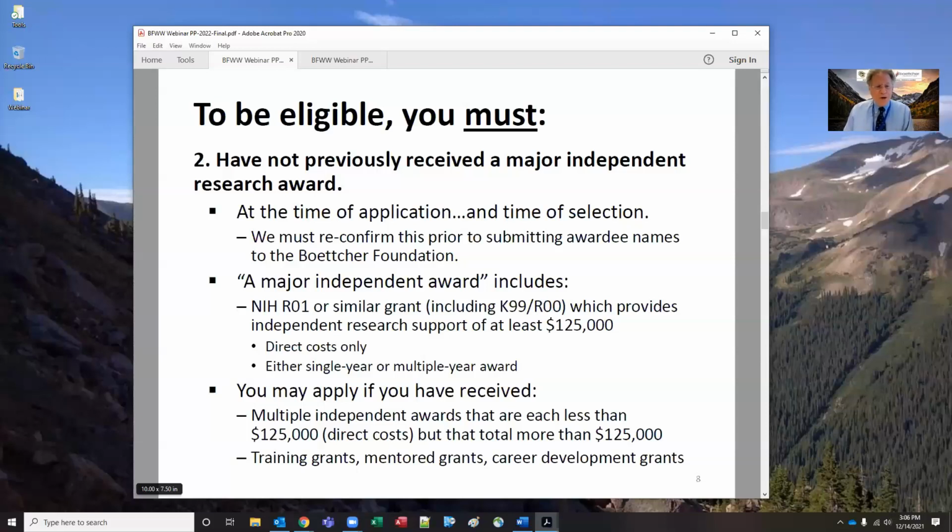Very important, you may apply if you have a training grant, if you have your own K award, if you have a mentored grant, or if you have other career development grants from other organizations, as long as the direct costs are less than $125,000 per year.